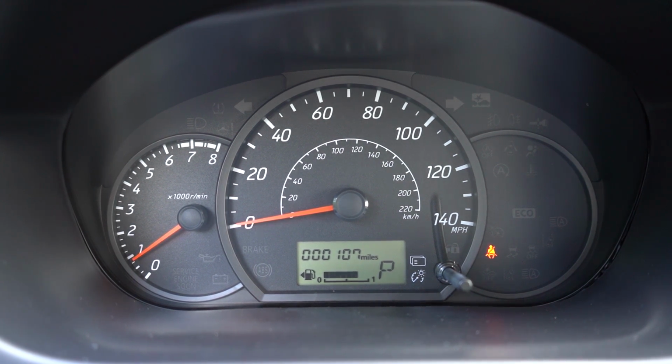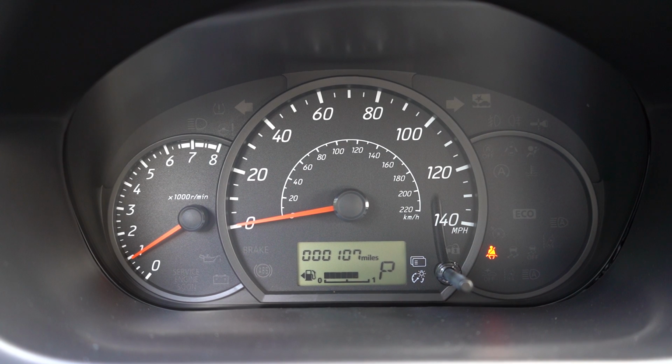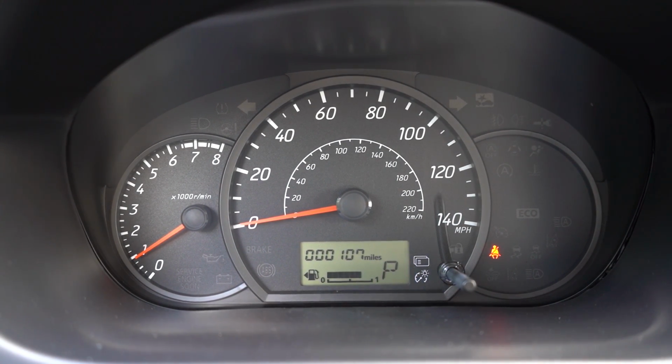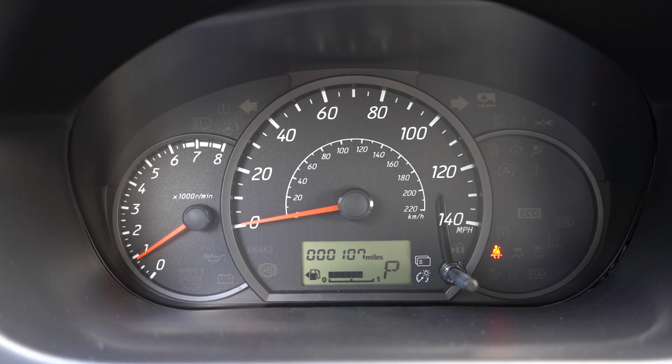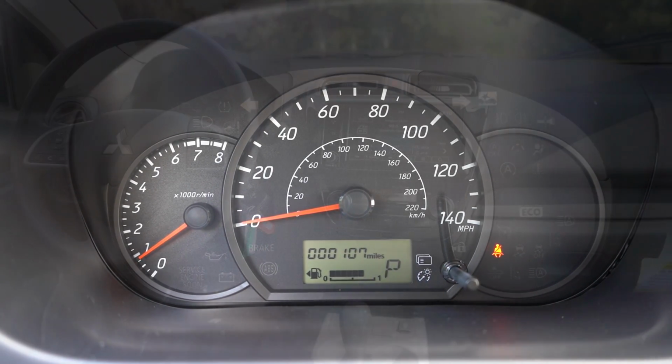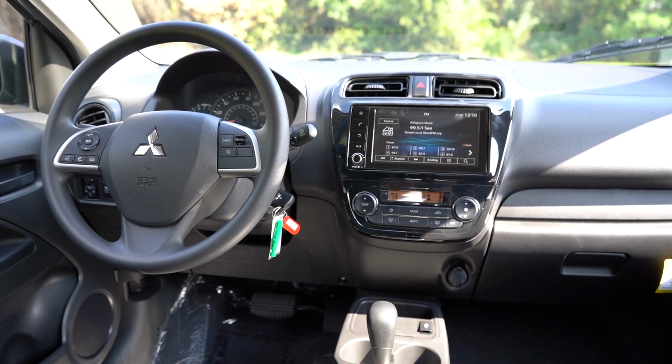It looks like it's from the 90s, like driving an old Integra or something like that, which for a lot of people isn't necessarily a bad thing. It's more reliable than maybe the digital gauge clusters that are out there right now. So for that reason, you might not personally mind it. But now let's go ahead and take a look at overall interior quality here.